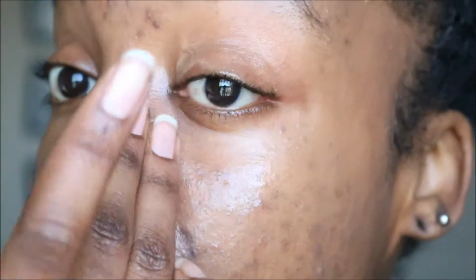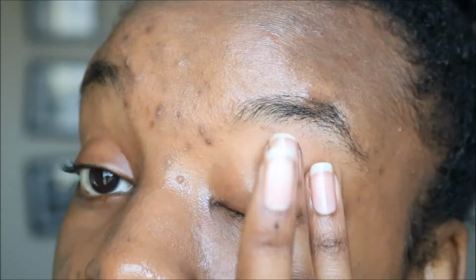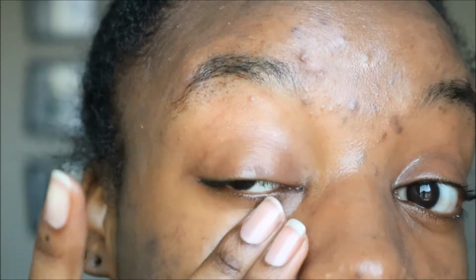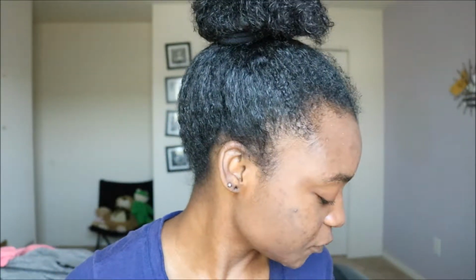I'm going to zoom in. Pat this on my nose. It didn't fully cover a lot, which it's not supposed to do. But it did cover, you know, a couple things, I can tell. Alright, so that's the foundation. I look glossy, I feel glossy.